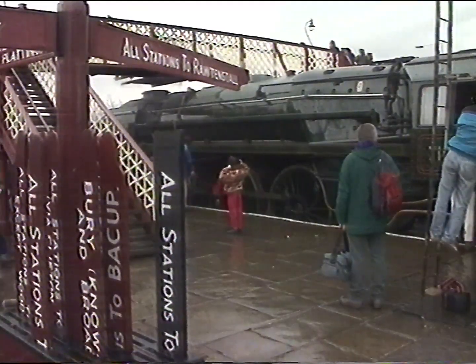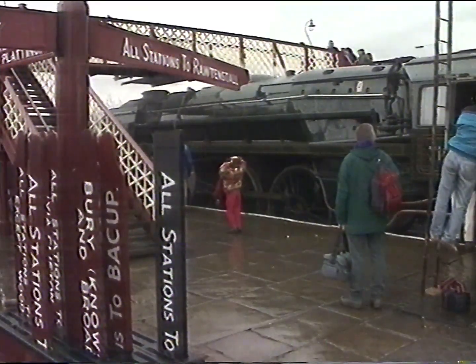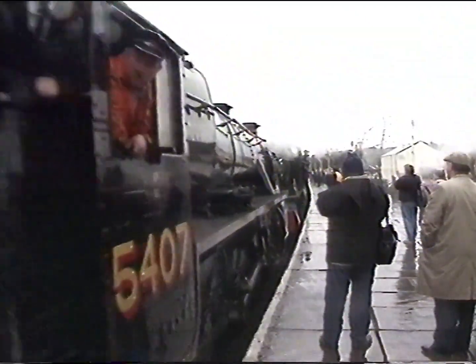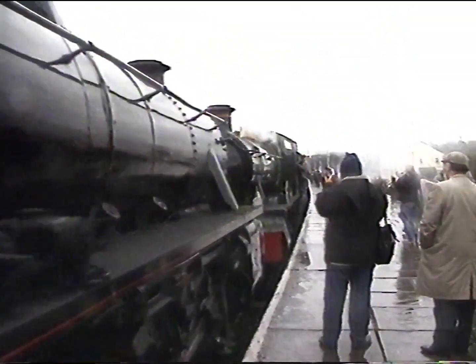The next stage in the expansion program came in 1991, the line being extended to Rawtenstall. During the course of rebuilding, the railway has been provided with invaluable assistance.